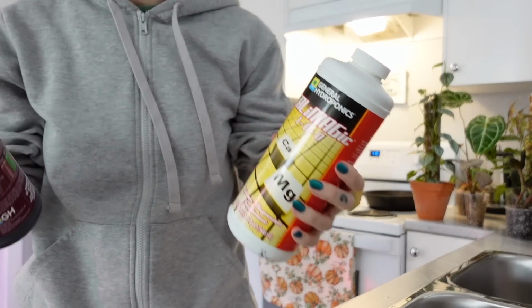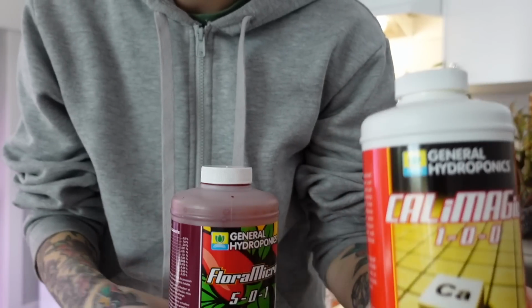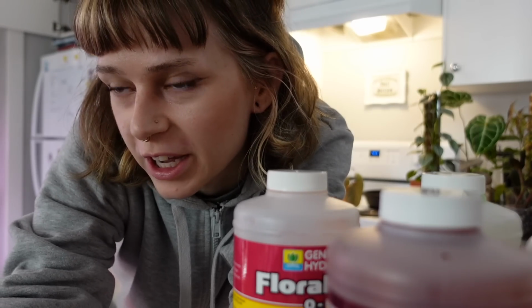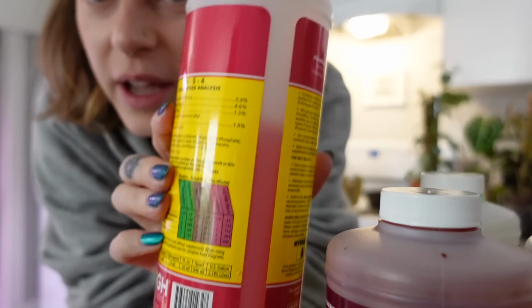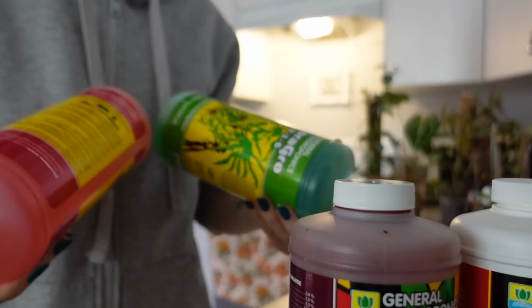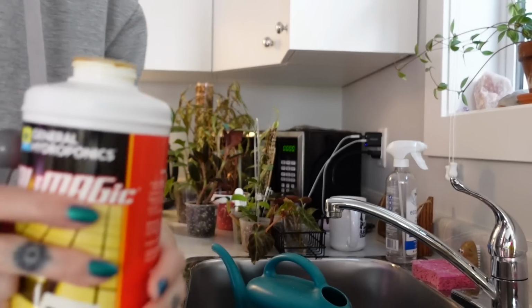We need to make up some fertilizer water. I'm using my General Hydroponics Flora series again with CalMag because I haven't used it in a while. There's a couple of different fertilizers that I've been wanting to try recently, and I've been so tempted to pick them up, especially for springtime, but I've told myself that I want to finish what I already have before I purchase new fertilizer that I don't really need because I already have some. These are halfway done now, so I don't know when I'll use them up, but I guess we'll find out. So I'm putting my CalMag first because that's the order it's supposed to go in.